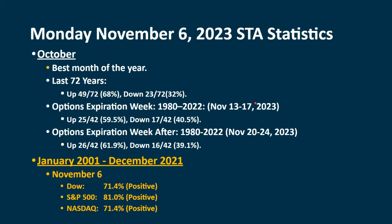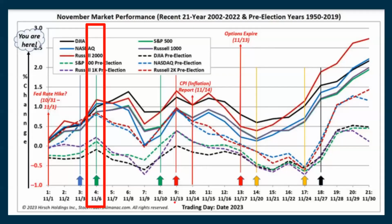And then looking at the Stock Traders Almanac statistics for Monday, we are positive across the board. We're up 71.4% of the time with the Dow and NASDAQ. We're up 81% of the time with the S&P 500. So we will be on the 4th trading day of the month.